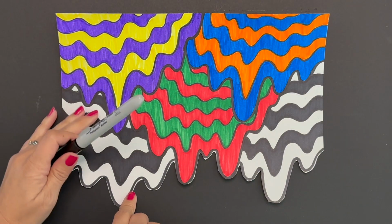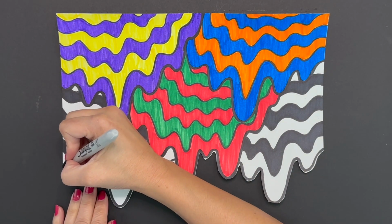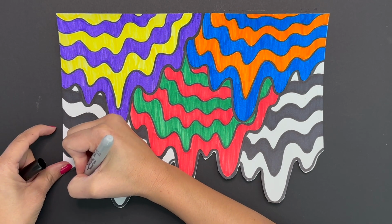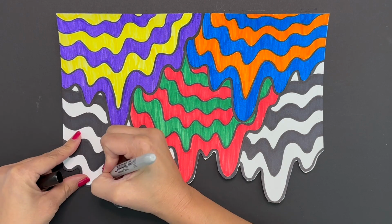With your Sharpie, go in and fill in any areas that are showing through with some white. That'll just give this a beautiful, crisp edge once again.